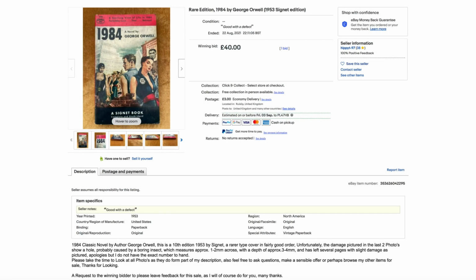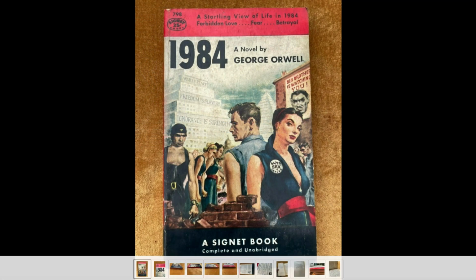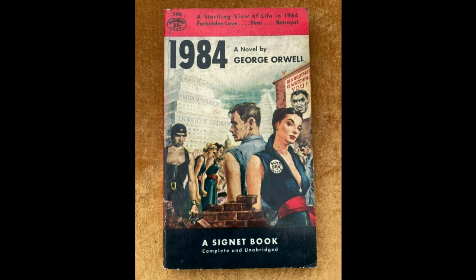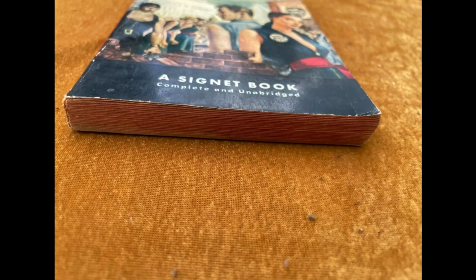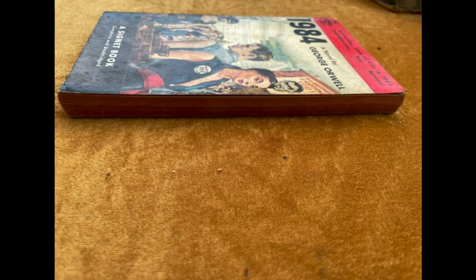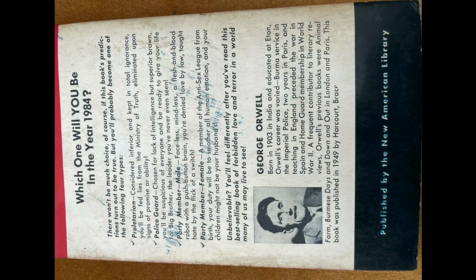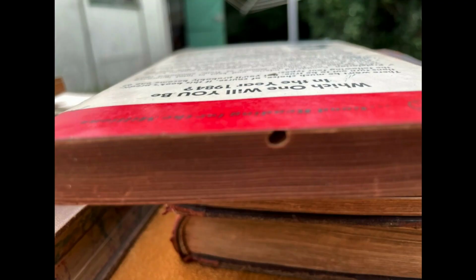This was nice. This is the US Signet first edition of, actually I don't know if it is the first, but it's the Signet original jacket for 1984, George Orwell's classic. Yeah, I'm not sure if this actually is the first, but it's definitely the original jacket. Yeah, look at that. It's a reprint in actual fact. A 10th printing. Had quite a bit of damage. Look, silverfish damage.